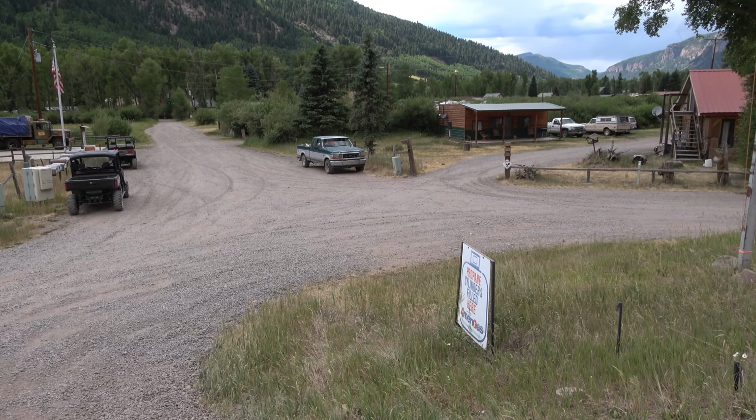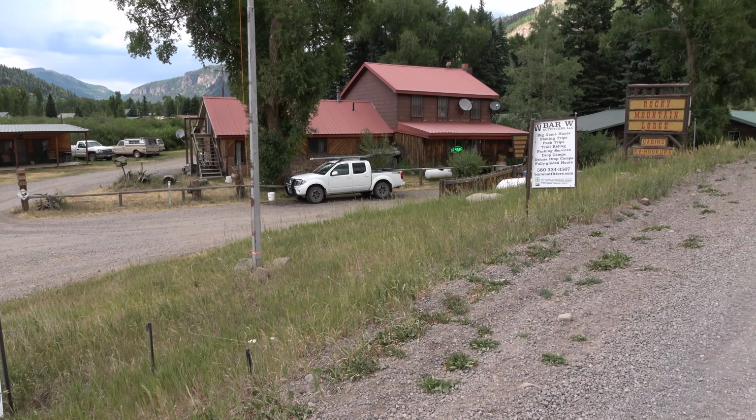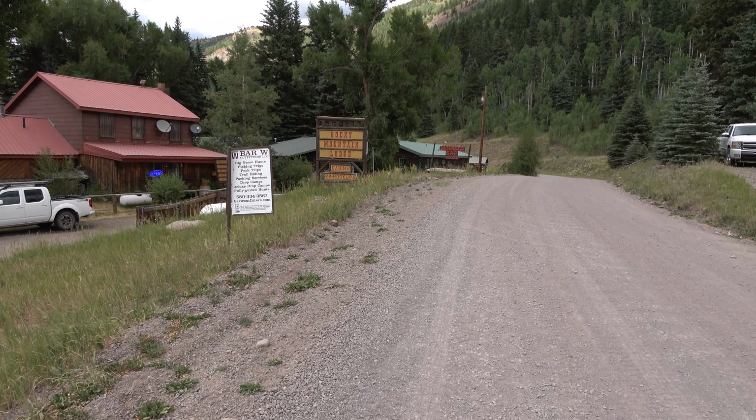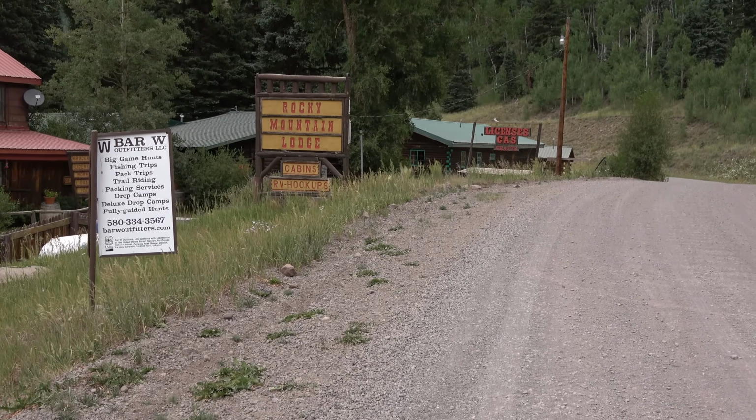And as I zoom in, you'll see that they do offer hunting licenses, and there appears to be a gas station there as well. Rocky Mountain Lodge gets really good reviews on Google, so that might be something to check out.